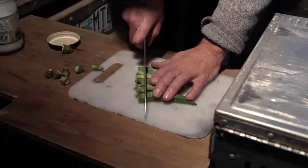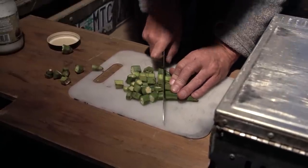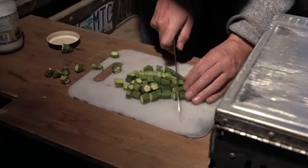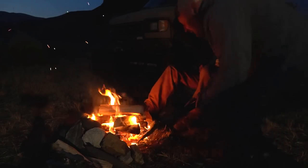I'm cutting up some okra to saute. If you're not a big fan of green vegetables, you might give okra a try. It has an interesting and unique flavor and is super easy to prepare. Okay, what do I need to do here?